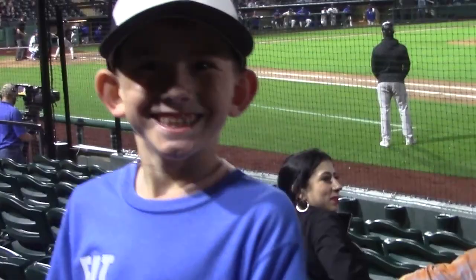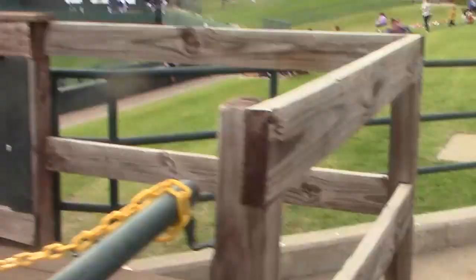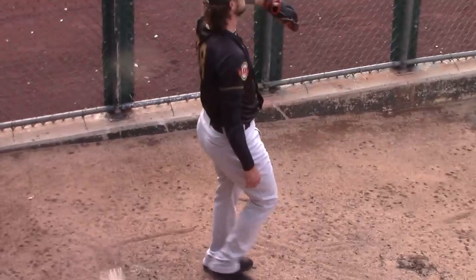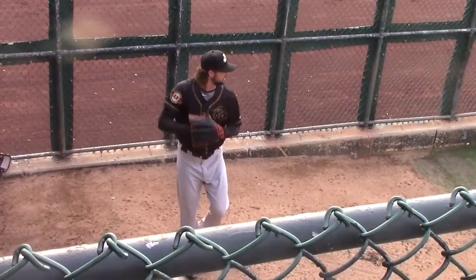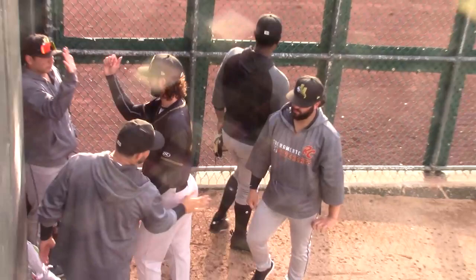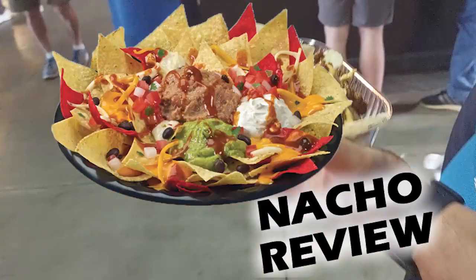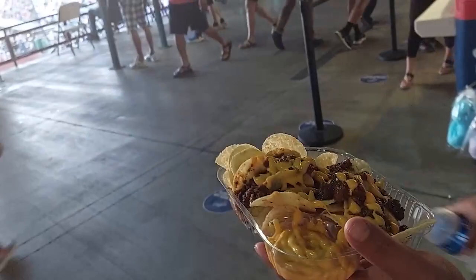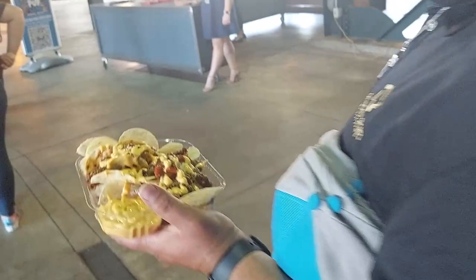Food reviews of different baseball parks. Cheese on the side. Nacho review does not look too appealing. All right, guys, we're at the nacho review for Bricktown Ballpark, Oklahoma City. This is the first of many nacho reviews. I would appreciate it about double the size. But it's okay. Taste is everything, right? So we're going to get a review of this.